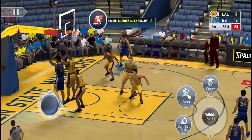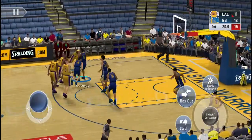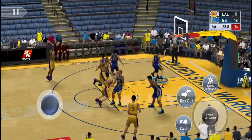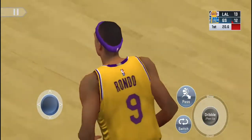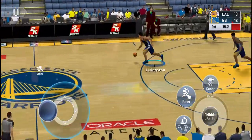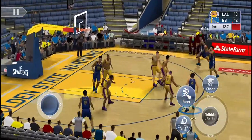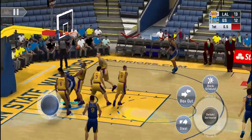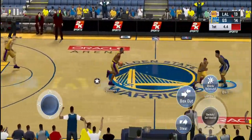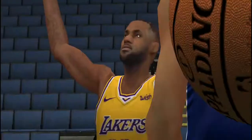Here's Cook. And the Warriors miss again. And here's Stevenson. Pass to Rondo. Right through the D for the layup. The Warriors trailing. Here is Cook. Looney. Buzzer beater's good.